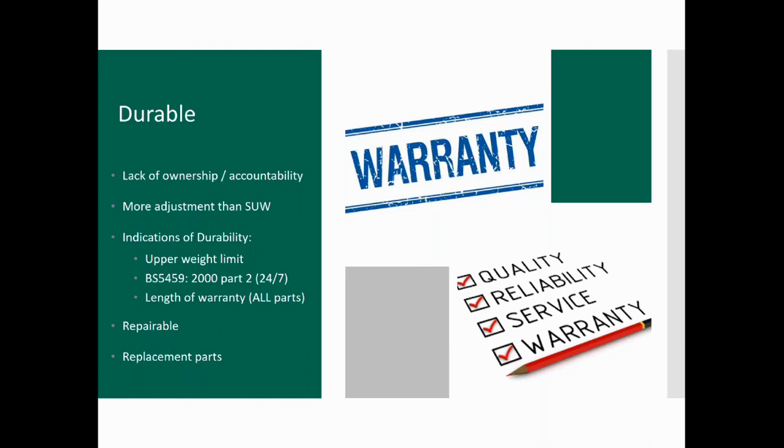This doesn't happen in all cases, but it's certainly something I've seen more often than not. One thing is that the users don't take as much ownership of their workstation. And the other factor is if it is truly a multi-user workstation, then the adjustments are going to be used on a daily basis, if not more. So the durability of the chair, the warranty of the chair, I think is more significant in an agile working environment than before. There are some really good indications of durability.